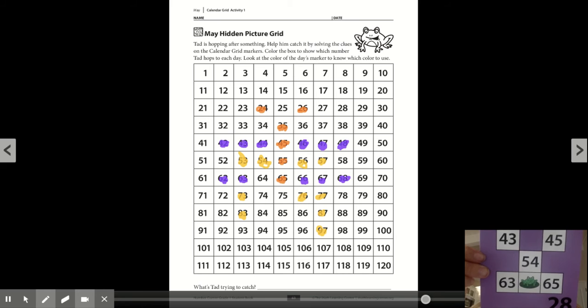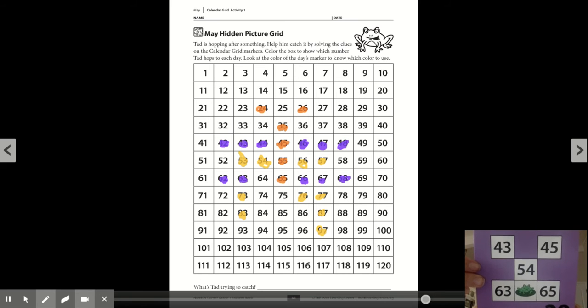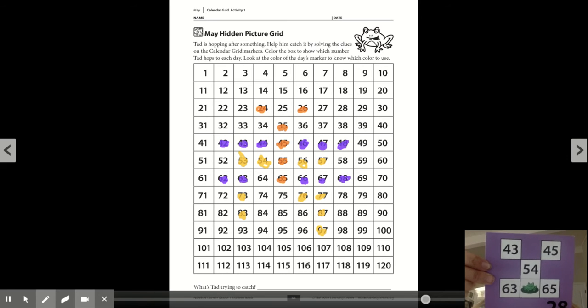And look very carefully. I see a 43, then skip something, and 45. So it's missing a 44, but underneath that, it's a 54, of course. And then I see a 63, then Tad. Hi, Tad. And then a 65.